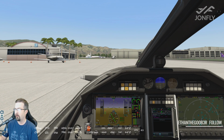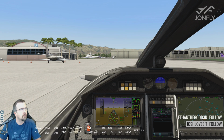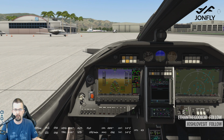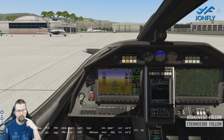Santa Barbara clearance, November 572 Tango Bravo, IFR, Palm Springs. Oh, you know what? I lost my engine. 572 Tango Bravo, Santa Barbara clearance, on departure fly runway heading, radar vectors to Fillmore, then as filed. Maintain 3,000, expect 11,000 ten minutes after departure. Departure frequency 120.55, squawk 3075. Cleared to Palm Springs. Runway heading, radar vectors Fillmore then as filed, climb and maintain 3,000, expect 11,000, 120.55 and squawk 3075, 572 Tango Bravo. Readback correct.